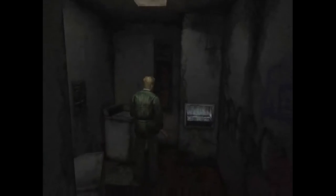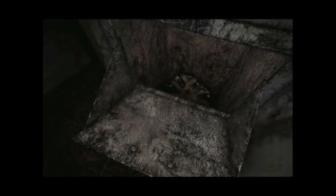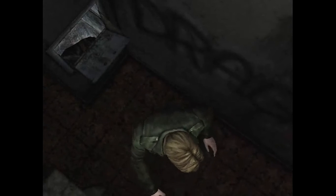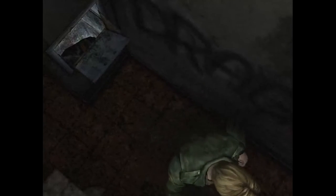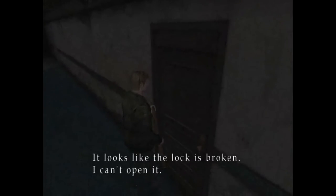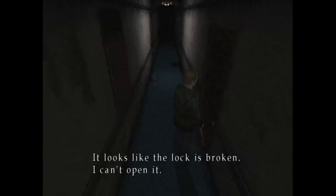So I wonder if he sees me. Yep, he does. Run! What's this? Oh god, I hear him behind me. I can't see a thing. Oh wow. He completely missed me. Well, broken. Broken lock.